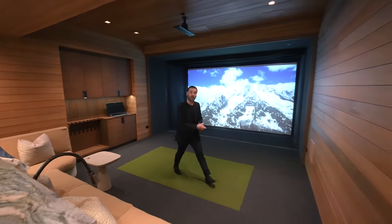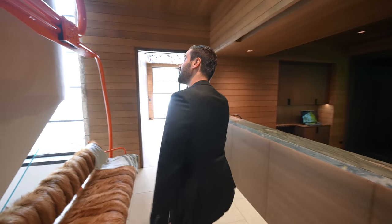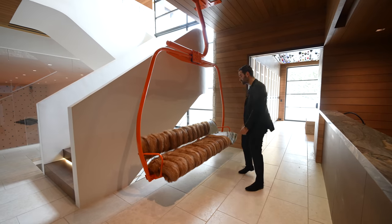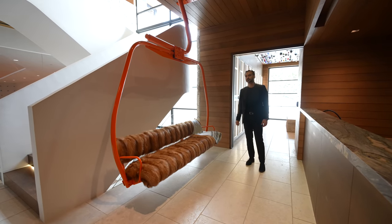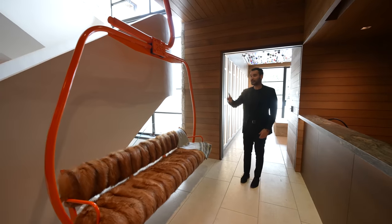Yeah. Now, coming to the landing again, we have this chair lift mounted to the ceiling here, painted in this Hermes orange color, and it's super cool. Yeah, it's kind of just like an unusual little detail, but I really like it. I mean, you have ski slopes all around you, so it's kind of appropriate.